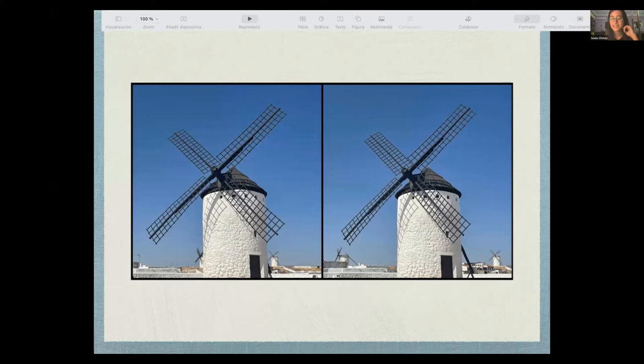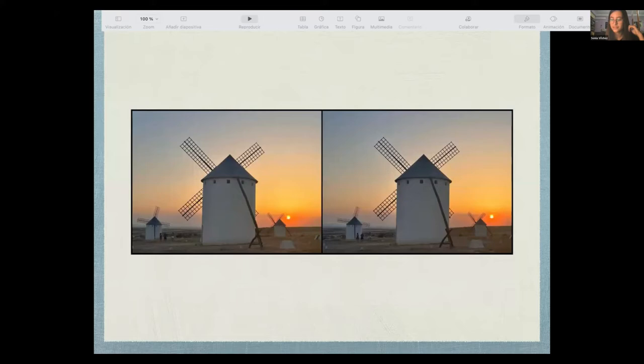It is said that the well-known writer Cervantes was inspired by them when he wrote his famous book, Don Quixote. And nowadays there are 10 windmills, and three of them date back to the 16th century. And I took this one too, at the sunset. It is very popular to visit the windmills to watch the sunset because you can take very beautiful pictures with this landscape.